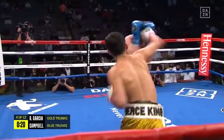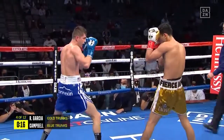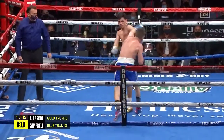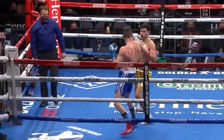Beautiful move right there by Campbell. Pivoting away, not getting away too far, coming right back at Garcia. And yes, I agree with how Ryan Garcia reacted to that big punch. It wasn't a flash knockdown. He got rocked. He got up and fought back harder.